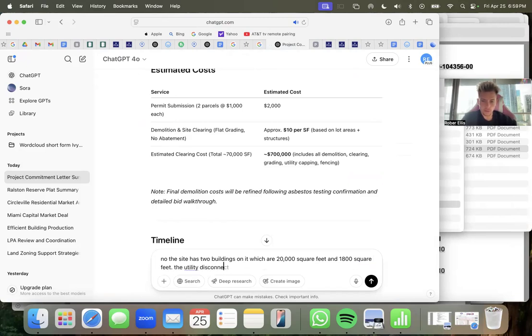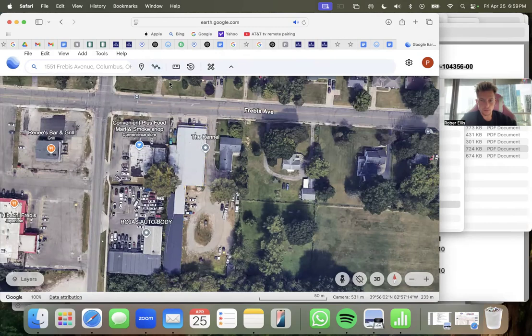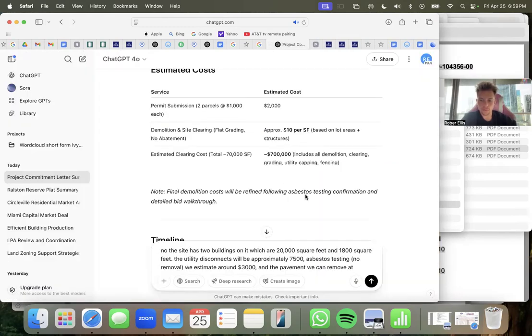The utility disconnects would be approximately $7,500. Asbestos testing, not removal. We estimate around $3,000. I would say probably, yeah, $3,000. And the pavement we can remove at, let's look at the pavement and concrete. We've got to look at it. We'll just take this whole area. There's a little bit up front, but we kind of double counted it. It's about 23,000 square feet, probably $3 a square foot.